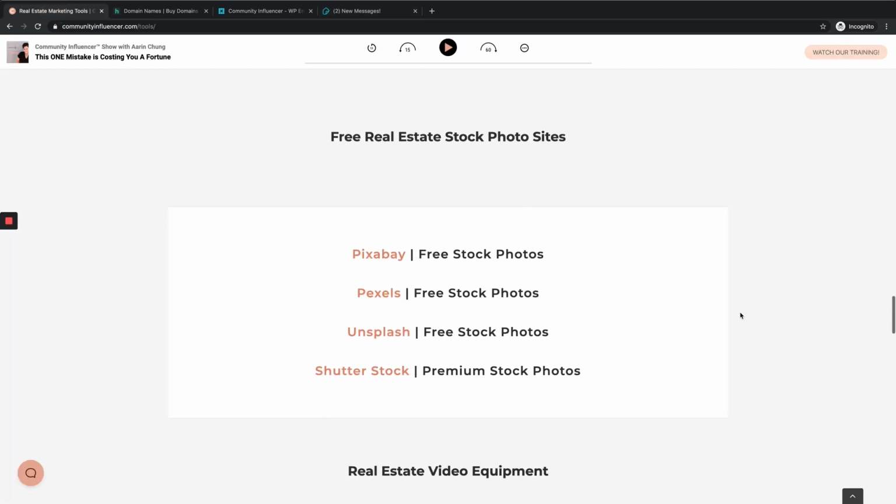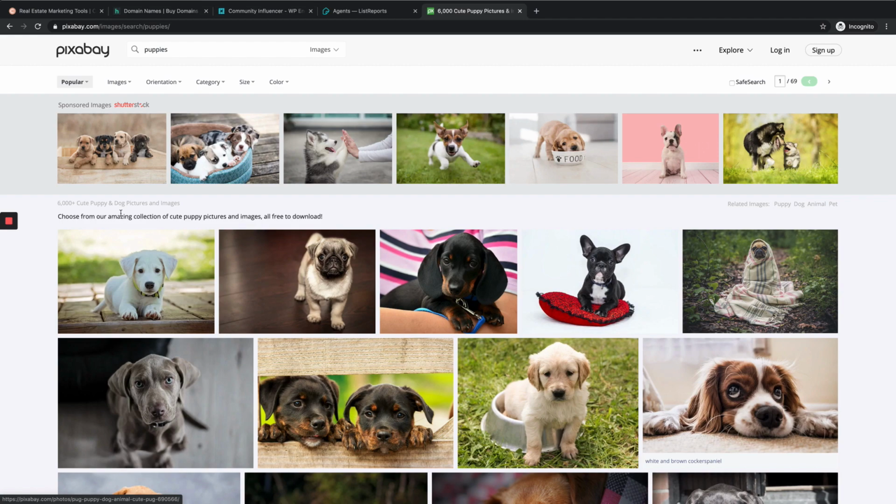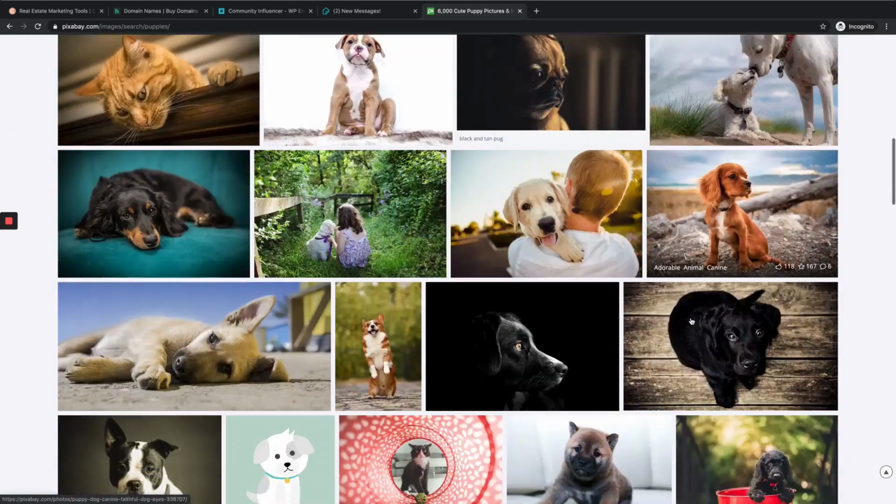For stock photo sites, these are the ones that we use. Pixabay, Pexels, Unsplash. You can pretty much get any single photo that you're thinking of on here for your ads, for your open houses, for anything, all your marketing materials here. And Shutterstock is one that I like, but it is premium. So these three are free, and then Shutterstock is premium. So for instance, if I was going to write a blog post about puppies, I could come in here to Pixabay, type in puppies, and I will literally get 6,000 plus cute puppy images here. I could do this all day.